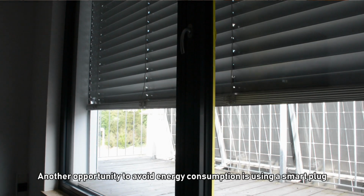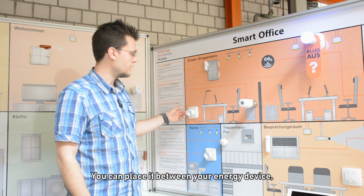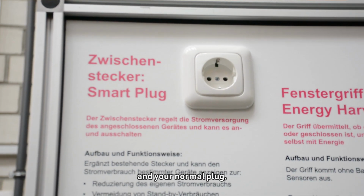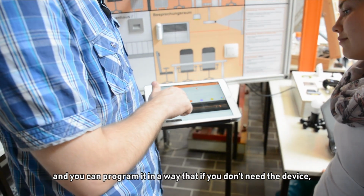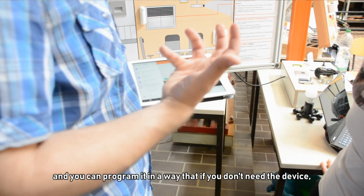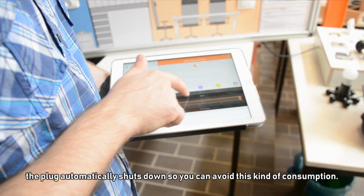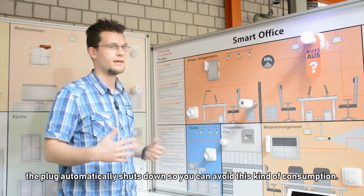You have no more energy consumption. Another opportunity to avoid energy consumption is using a smart plug. You can place it between your energy device and your normal plug, and you can program it in a way that if you don't need the device and you just have standby consumption, the plug automatically shuts down, so you can avoid this kind of consumption.